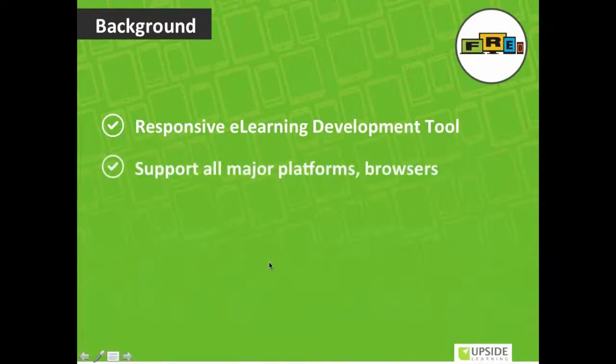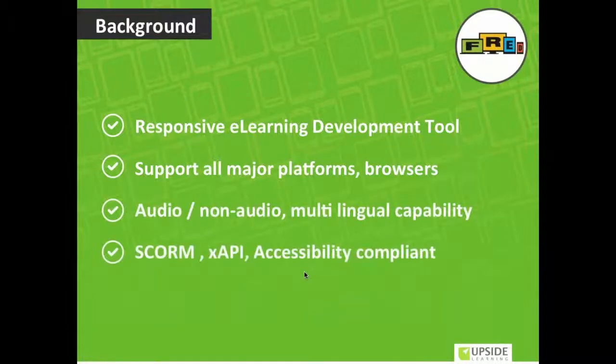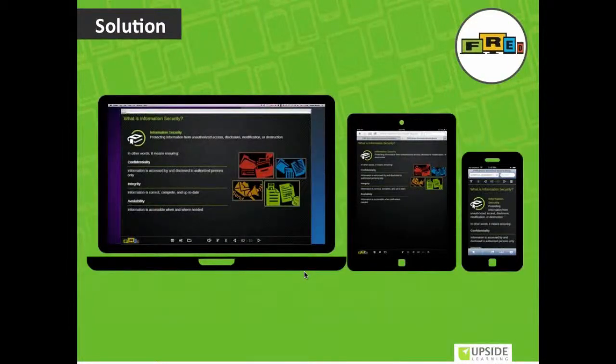We wanted the framework to support all major platforms and browsers so that we could reliably create solutions which would work on all of these major platforms without really tweaking the code every time we work for a client. So essentially that kind of assurance comes in. We also obviously wanted all kinds of audio and non-audio multilingual capabilities in the program, compliancy, etc. Now this is what we have finally created.